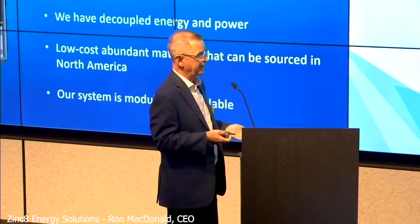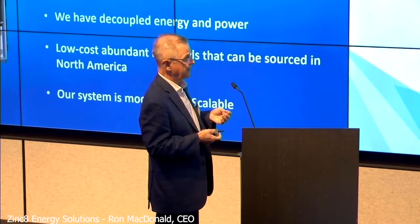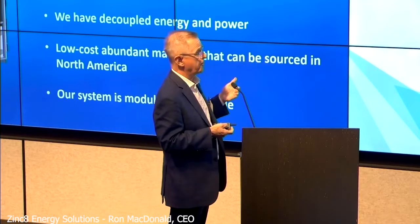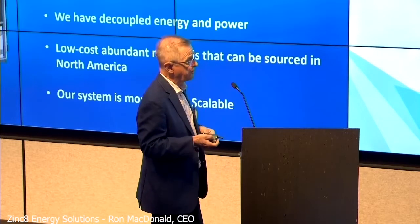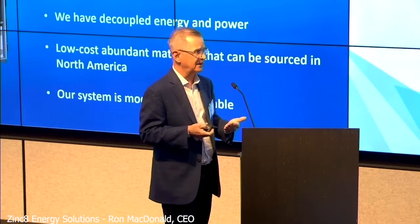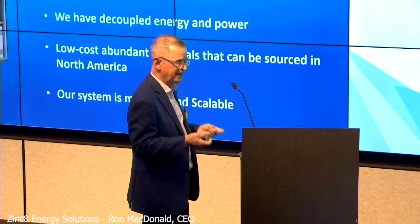We can independently scale here. So if you want more zinc generated, we have the zinc regenerator, we upscale it. If you want to store more power, we just add a bigger tank. And if you need to have more power on the output, we put more power stacks in. So it makes us very customizable at very little additional cost. We're low cost, abundant materials. This is a big thing right now.